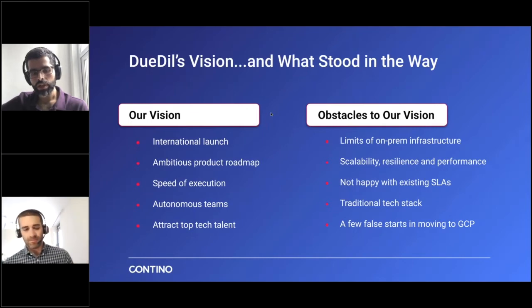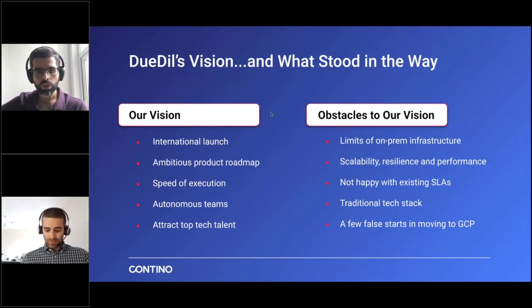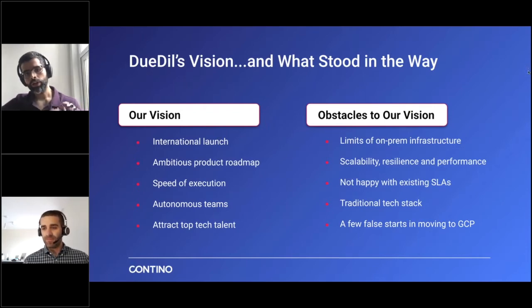products in the market in the last few years? Our big vision was we wanted to go international. So going international was one of the biggest things on our roadmap, and that's a part of our ambitious product roadmap. And we knew that we wanted to speed up our execution pace, and we also wanted to do it by having autonomous product teams. And for that, we also wanted to attract some top talent. So that was our vision a couple of years ago.